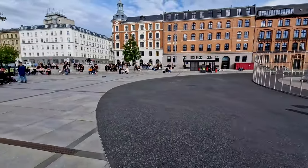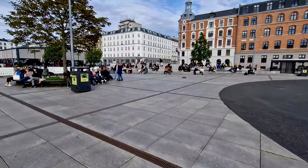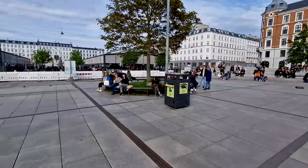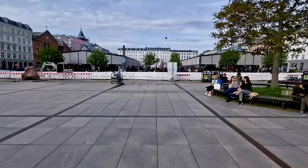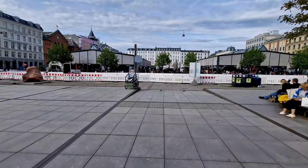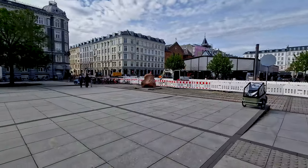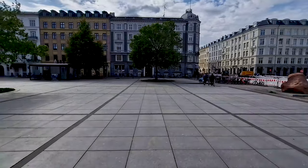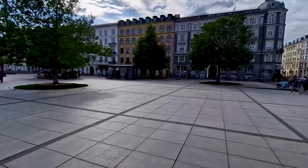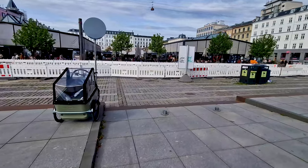And here you can see that the people got something from the supermarket, or they got something from the food hall, or food court, food yard, I don't know what you want to call it. And they're having food. I really like this place. Maybe here they should have planted a little bit more trees. But I don't know what the use of the square is all over the year.